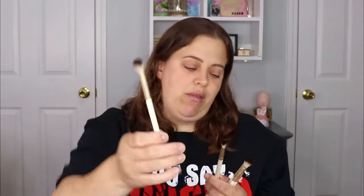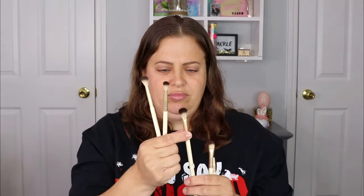They do feel really good. They're a little crooked. I don't know if that's from being in the bag, probably. A couple of them are crooked. But yeah, I will definitely test these out. I love having new brushes and they feel really nice. So I think we're starting out this bag pretty good.